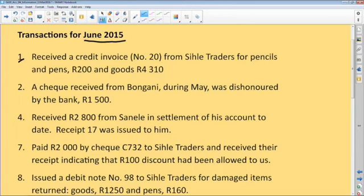Number 1, that's your day. We received a credit invoice. So when we receive a credit invoice, we bought. So let's write it there for yourself. We bought from whom? With invoice number 20, and it's Seattle Traders, and we bought pencils and pens. What is pencils and pens? It will be stationery, so let's make a note. And we bought goods. What is goods? It will be trading stock of 4310.